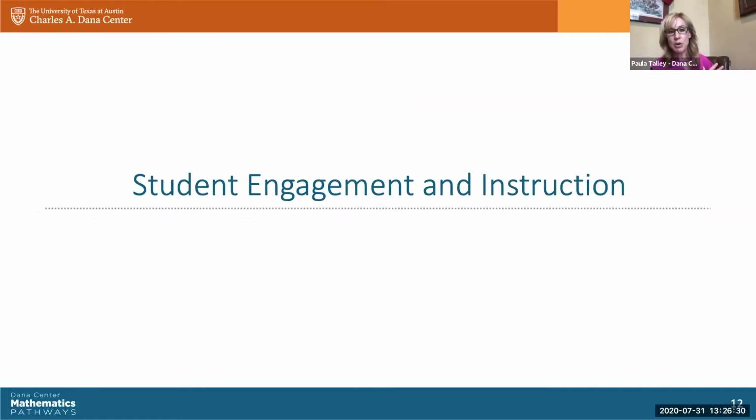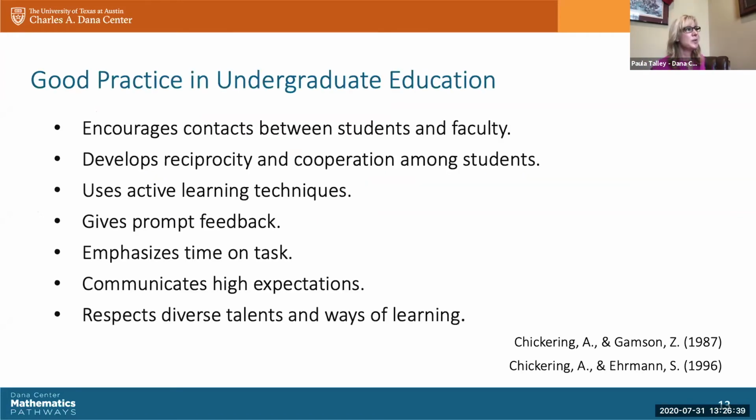So tools aside, we could have a whole long conversation with tools. We really want to talk about the student engagement and instruction in the classroom. So these are 7 good practices. These were in, again, the research is at the back, Chickering and Gamson. So these are some of the best practices in undergraduate education from their research. Encourages contact between students and faculty. Develops collaboration with the students, active learning techniques, give prompt feedback. Does all this sound familiar? Emphasize time on task, communicate high expectations, respect the diverse talents in your classroom.